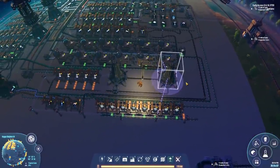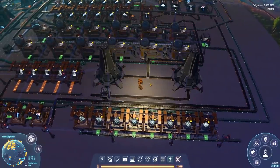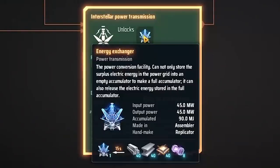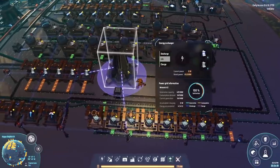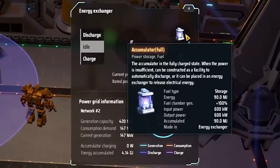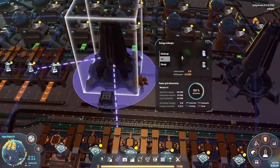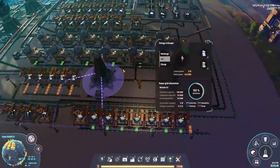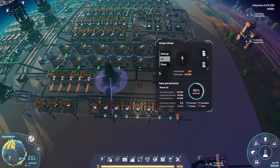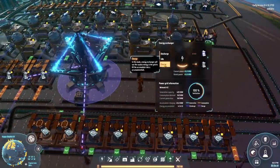Also, we have a power issue on the other world, and I don't want to make a fusion power plant over there. So I was looking into the interstellar power transmission things, and they don't work as I thought. What these do is they charge the batteries or accumulators. So when you build them, you put them into here, it charges them, and then sends them out. And apparently that's how you send power from world to world, which is very strange.